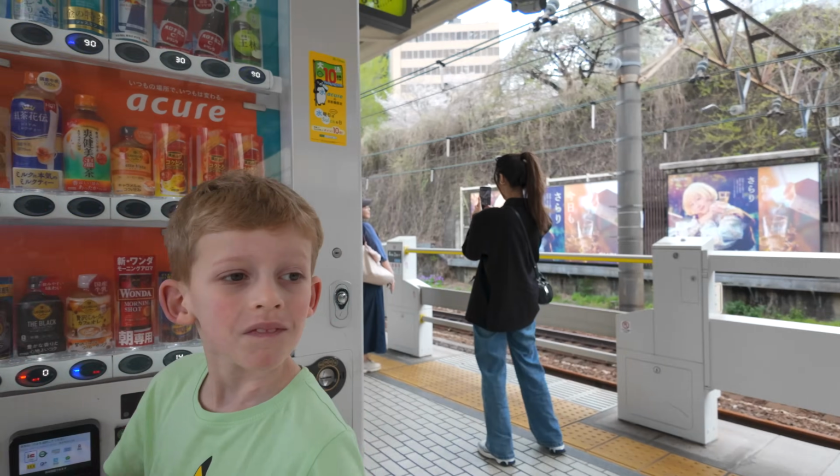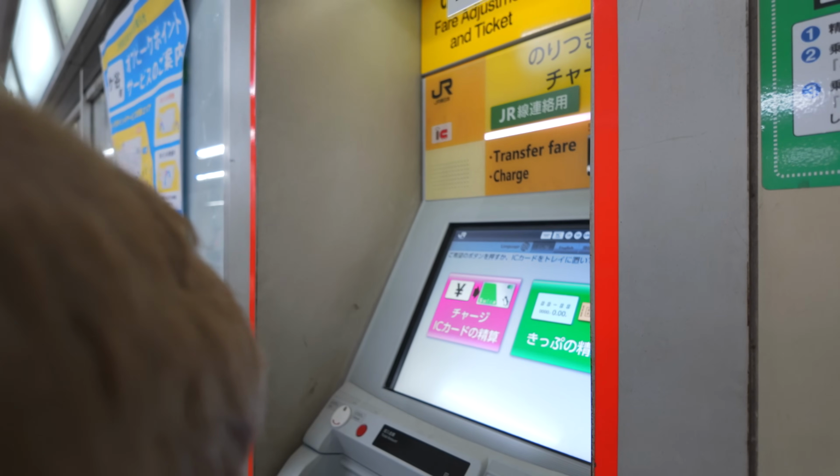That looks good. And just to let everyone know, it doesn't seem like you can top up the child's Suica card at the machines. So we've just been to the counter and we used Google Translate to get across what we wanted to say, because we were getting lost in translation. He was trying to help us find where to go rather than top up the card, but we've managed to top each one up with 1,000 yen now.